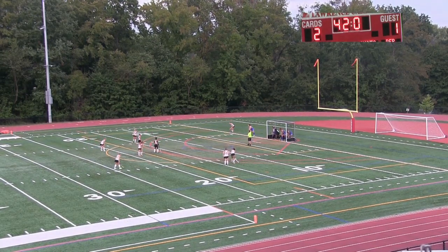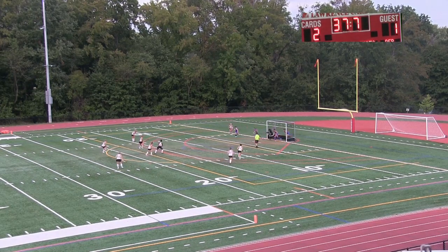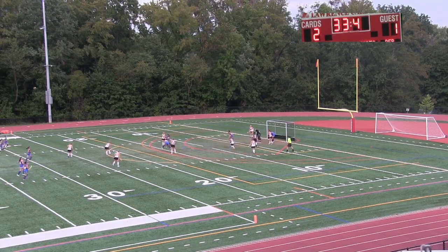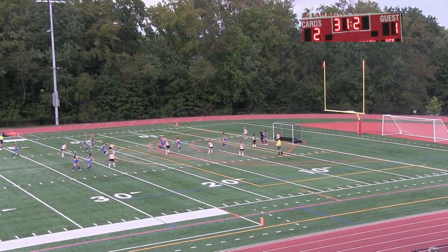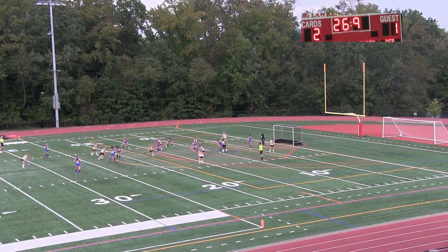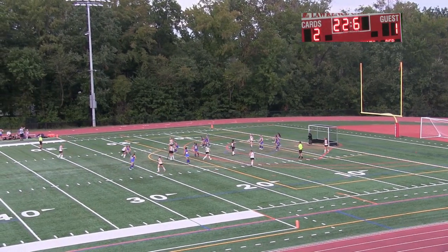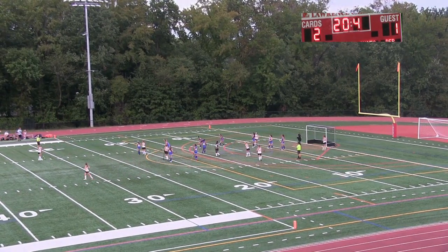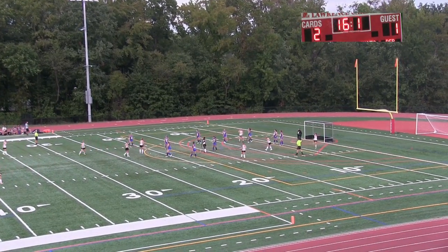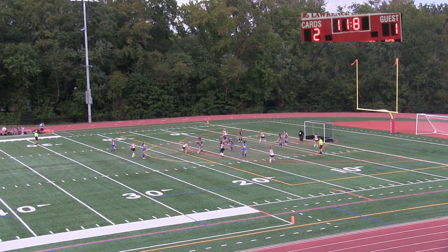Less than a minute of play left in this half as Lawrence will inbound the ball for the resumption of play. Here's the pass. Oh, and they read that play very well. Rams were there to stop that action. This will be a Lawrence ball with very few seconds left on the clock for this half.